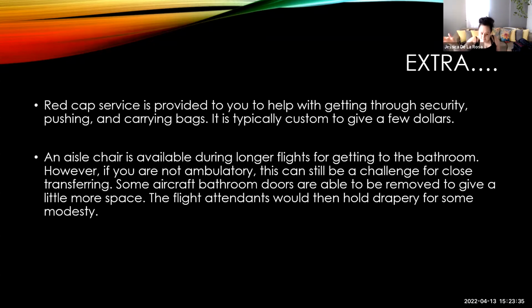So extra tidbits, Red Cap service, right? It's provided to you to help you get through security, to help you push or carry bags. It's typically customary to give a few bucks, whatever your heart's desire. A lot of the time they say no, but I put it in their little pocket, no big deal, especially if they're really helpful.